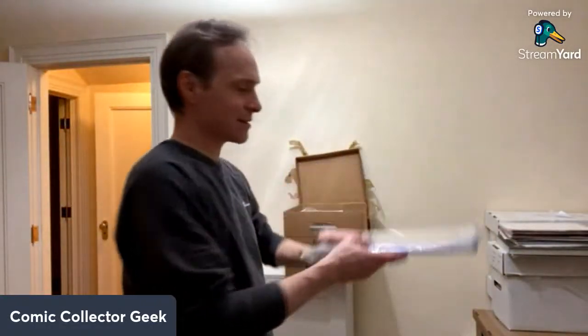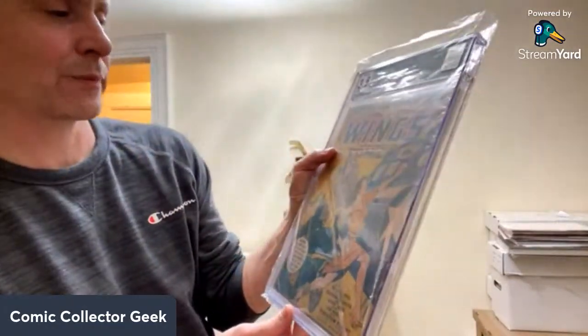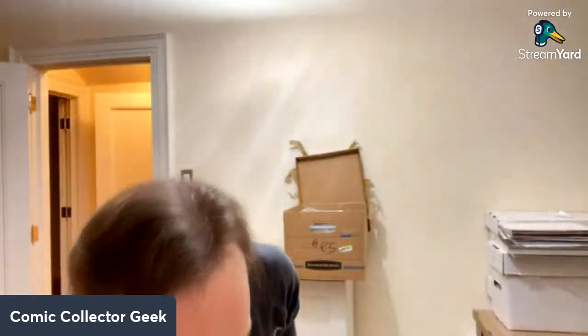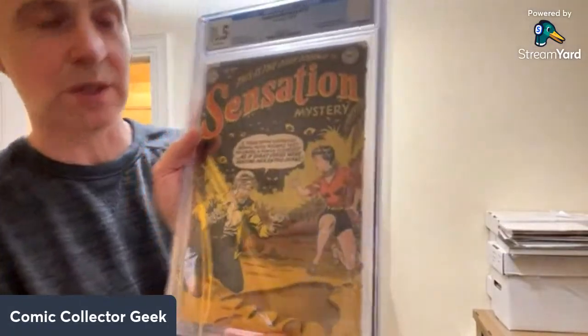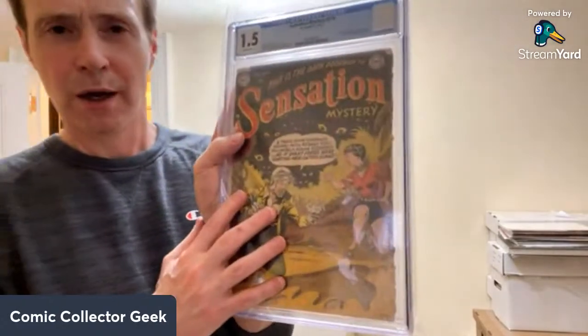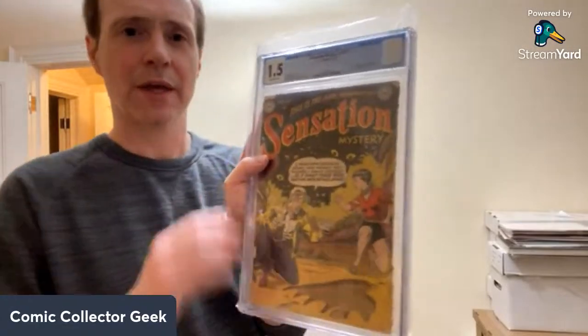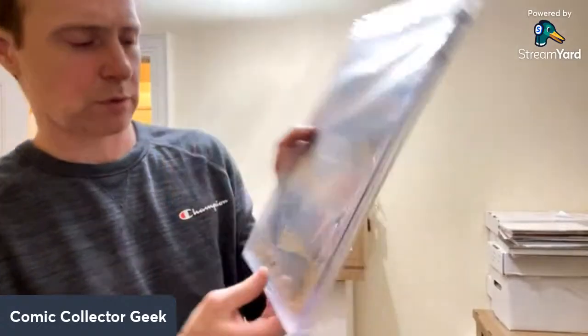And then we got Wings. It's not a really great one. It's a qualified one, so not a very good one. So so far we're not hitting the numbers, but we'll see. And then we got Sensation Comics. This is Sensation Mystery. What happened was Sensation Comics, which was the first Wonder Woman series, at the end of the run they switched it to Sensation Mystery, so it became this book. So this is Sensation Mystery 110.